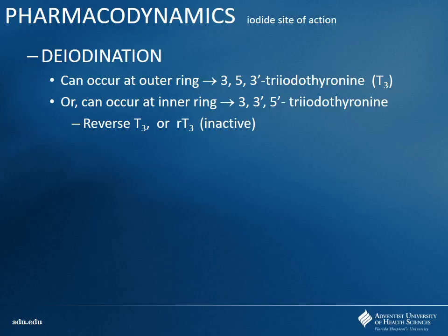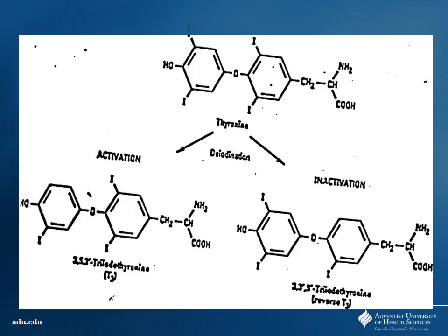Looking at that deiodination step, you can see that it occurs at a couple of different places. You can have it occur in the wrong place and produce reverse T3, which is actually inactive. So I'll show you a picture of that. Up here on the top we have our T4. Again, this is the inactive formulation. This would be our synthroid or levothyroxine. If you remove the correct iodine here, you get T3, that liothyronine, which is the active form. Otherwise, you get this reverse T3, which is inactive. So most frequently, this active form is what we're giving for hormone replacement therapy, since it is the business end of the molecule, so to speak.